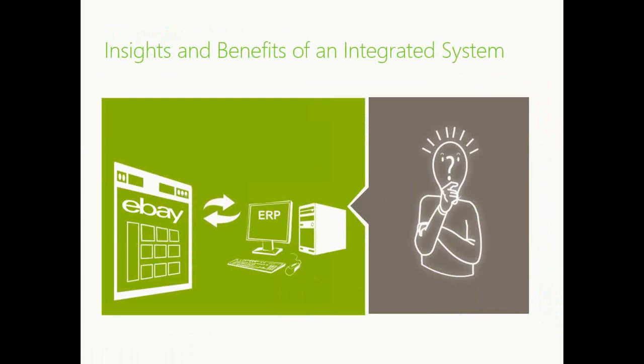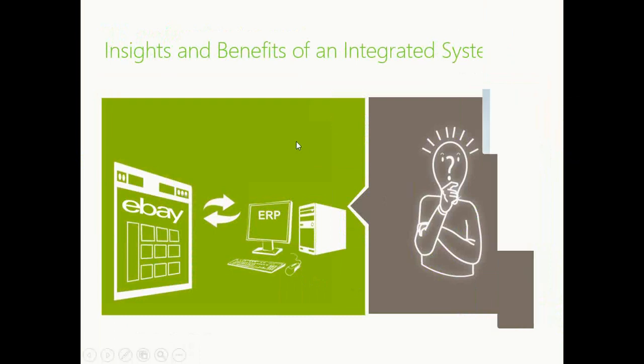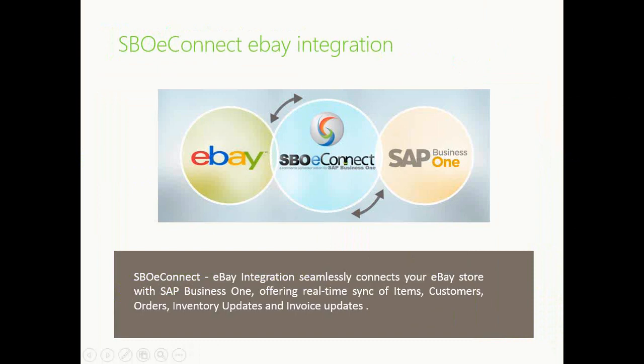So coming to our connector, SBO Connect eBay integration. Whether you have a dedicated online e-commerce store or not, an eBay store can always act as your extra sales channel without having to invest a hefty amount. Your presence in the marketplace can help you sell your surplus products as well as gradually develop a customer base. So it can play a major role in your business's sustainable growth.